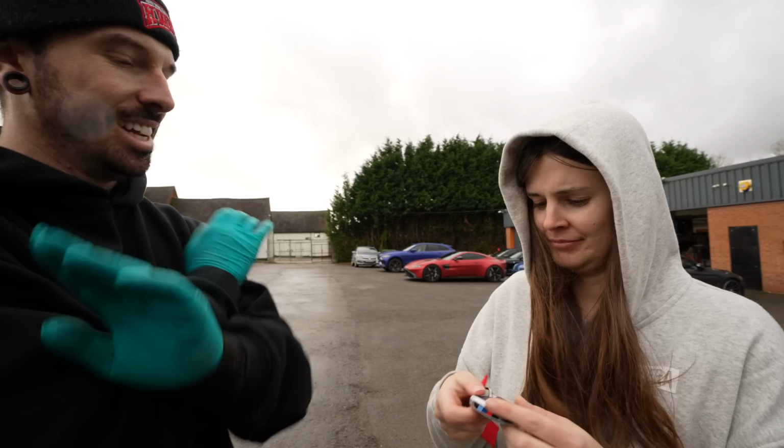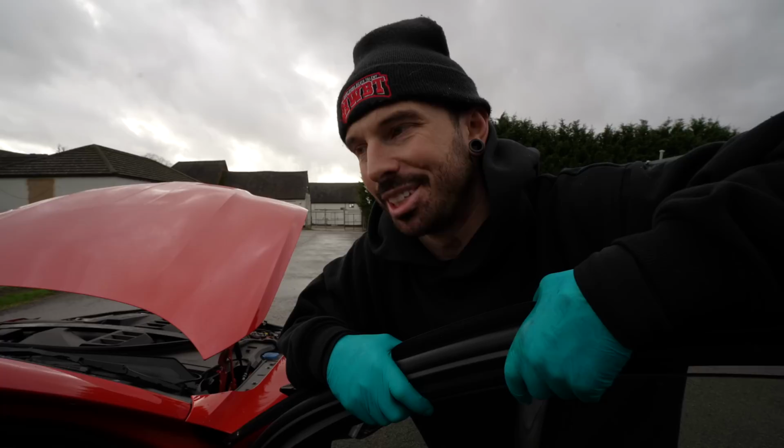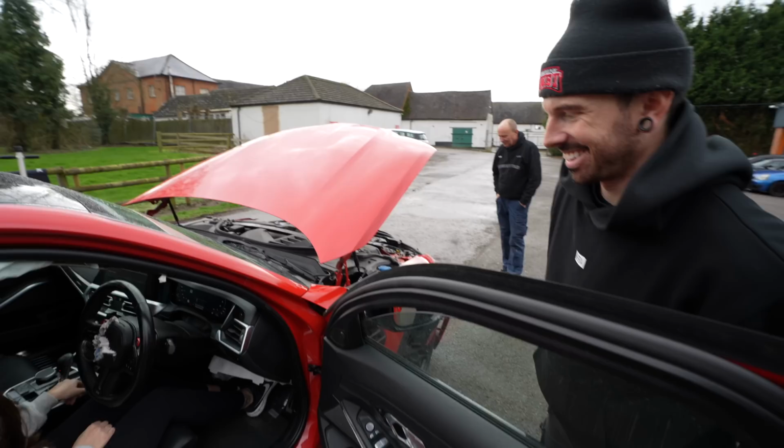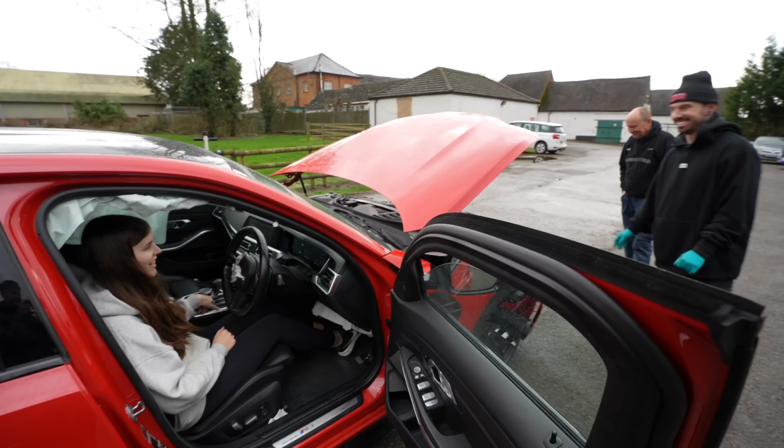If it starts rattling, turn it off instantly. There's two big moments here. One, whether it starts, which I think it should, and two, whether the gearbox is okay. Fingers are crossed. The last thing we need is something wrong with the engine or the gearbox. That would throw us back massively. Ready? Here it goes.